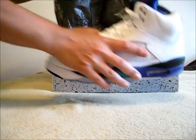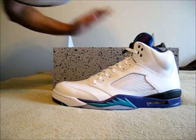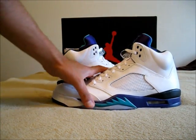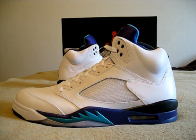And the shoe itself, the Grape 5, a shoe I've definitely been waiting on to arrive for quite some time. One of my favorite shoes of all time. Definitely Grail status for me.